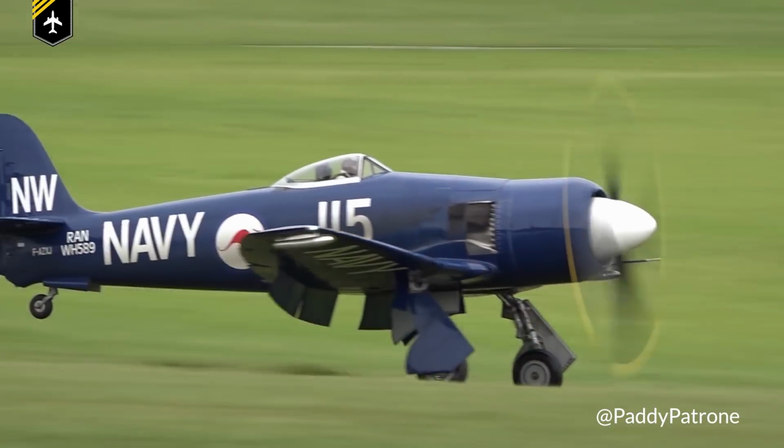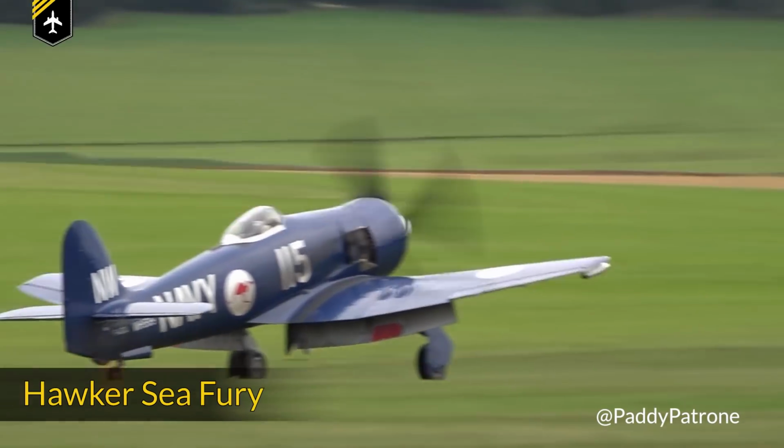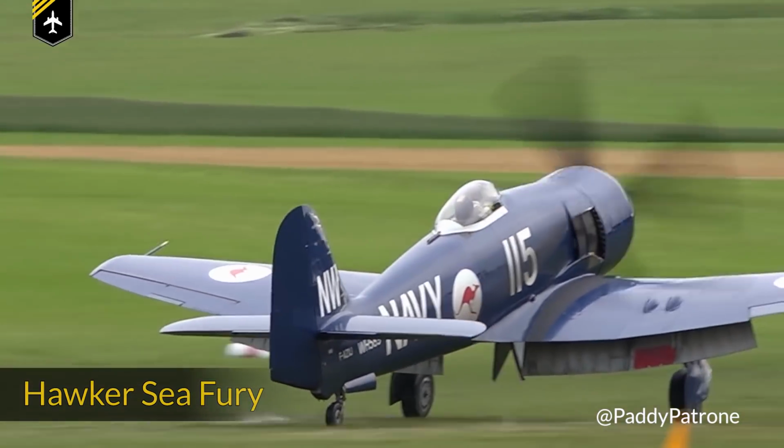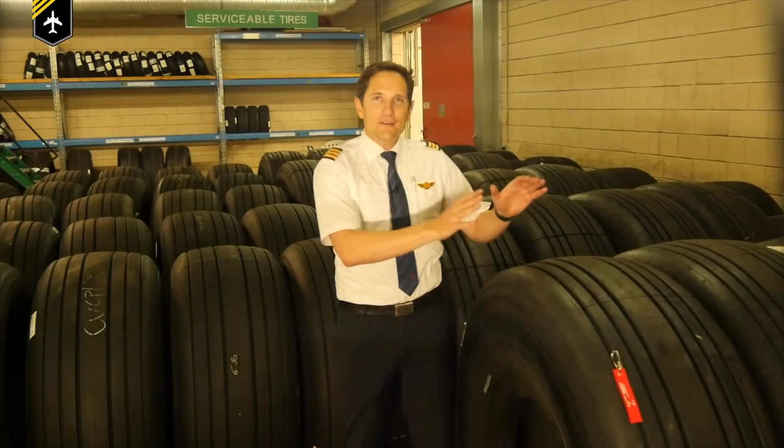An example of such a plane is the Hawker Sea Fury used in the Korean War. I mean, mate, what a beautiful plane right there. But let's talk about the tire right here.